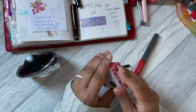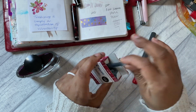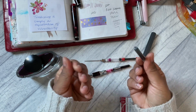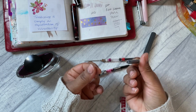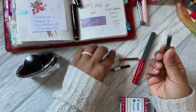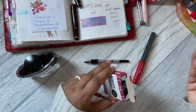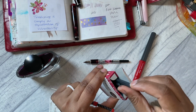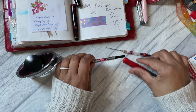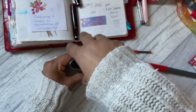And also, while I remember, what I'm about to show you with the syringe, you can also do with an empty cartridge. Even though I said they are single use, once they are finished, you could rinse them out, wash them out, and then refill them with a syringe and reuse them. I remember somebody saying that to me, maybe Simone, a long time ago, that you can just refill old ink cartridges. You don't have to throw those away.